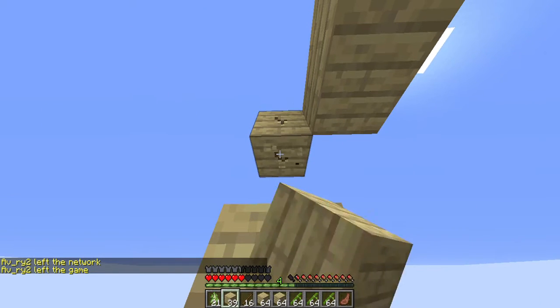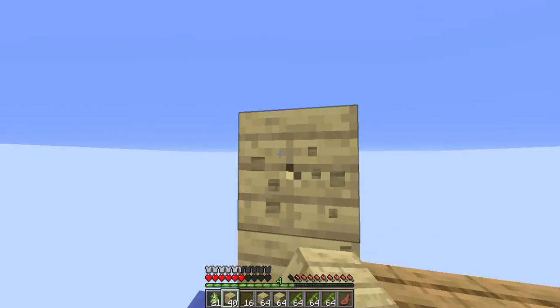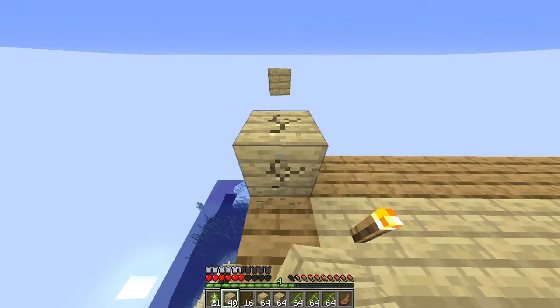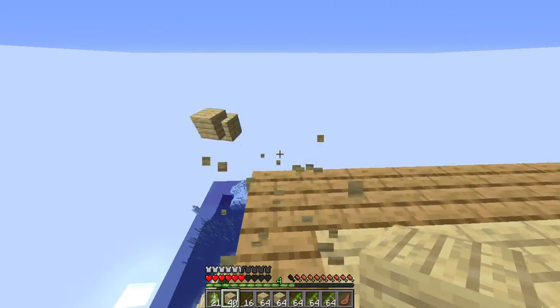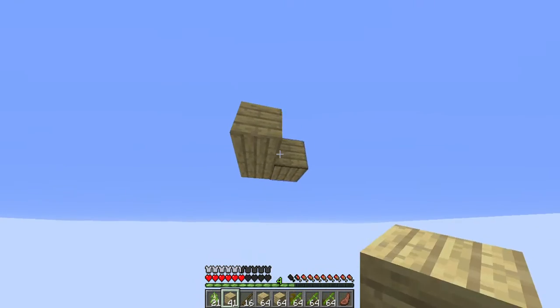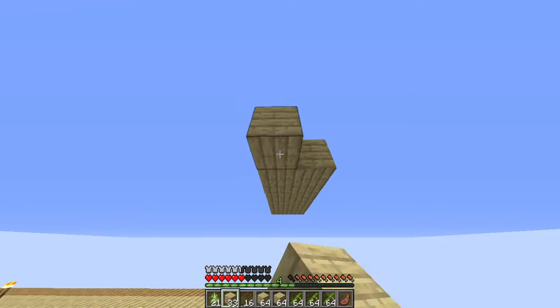So what I'm going to do for now is do this second layer, and I'm just going to do it above us, because the wall I made out of different types of planks, as you can see.